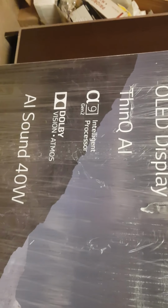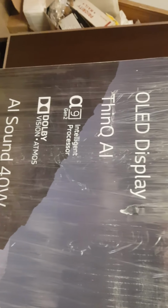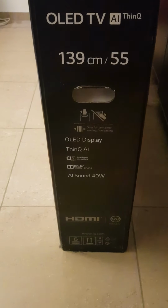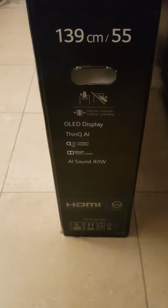Artificial sound at 40 watts, Dolby Vision Atmos, A9 second generation intelligent processor, ThinQ artificial intelligence for OLED. So basically, it's very heavy, as you can see, 35 kilograms, extremely heavy I would call it. Here we have the side, on the back it's the same. I will unpack it in a moment, but I think it will be really good for my needs.